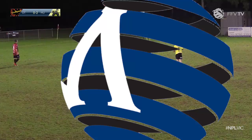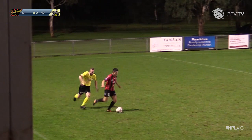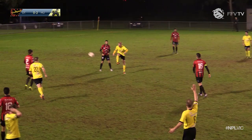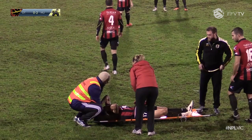Here comes the free kick. Left foot in swinger. And it's through the area without a goal-bound touch. Elmazovsky chasing it out to the right-hand side for Dandenong Thunder. Looking to break out from the back. Azizi moving the ball. Schroen slides in. And he's hurt himself with the challenge. Heidelberg are going to put the ball out of play. Marcus Schroen is down and hurt. Looks like an injury to his left lower leg.